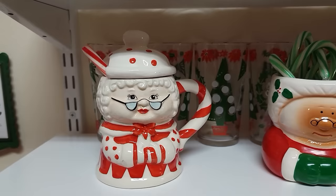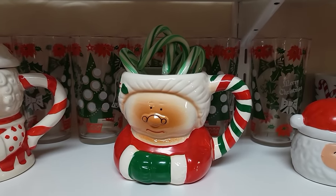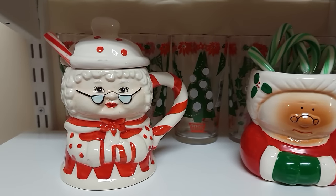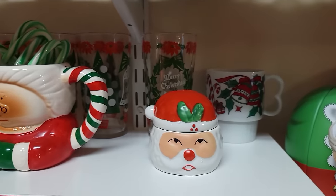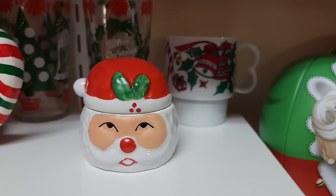But you saw her before. I found her at the Goodwill, and she's a thrifted item. An older one. Taiwan. This is probably China, but she was pretty cute. I thought she was fun. I just found this old Santa candle. A lot of people find these. They are Taiwan also.